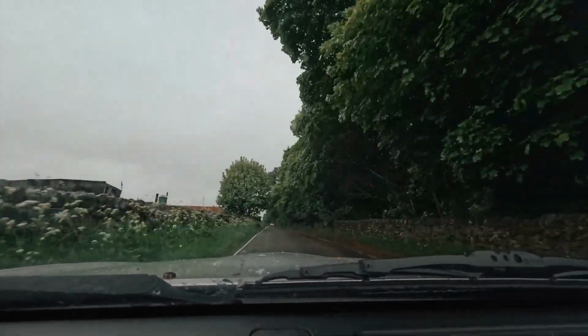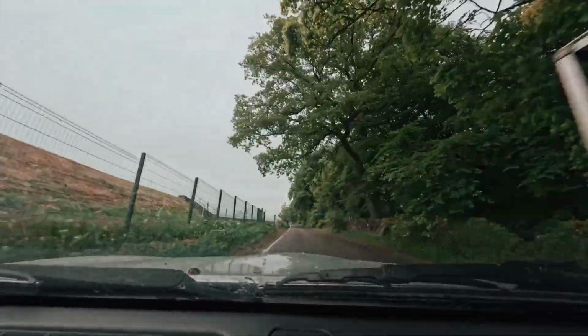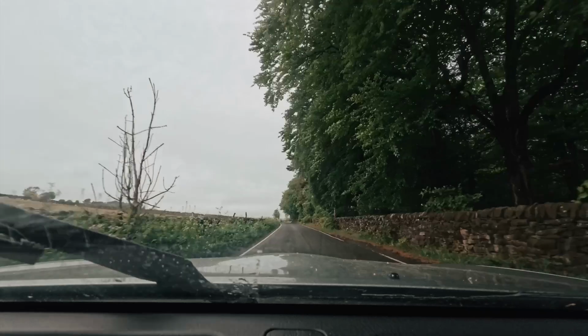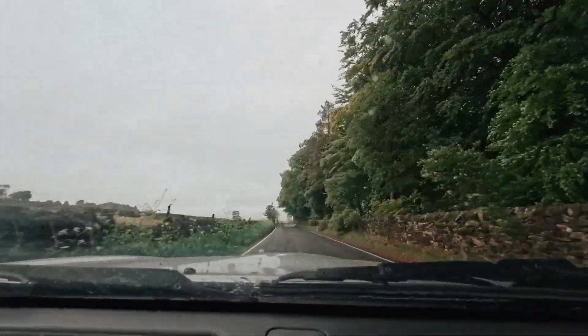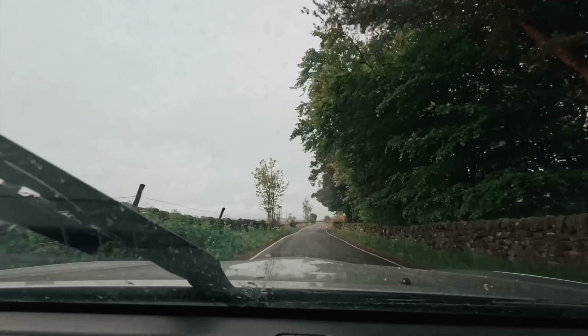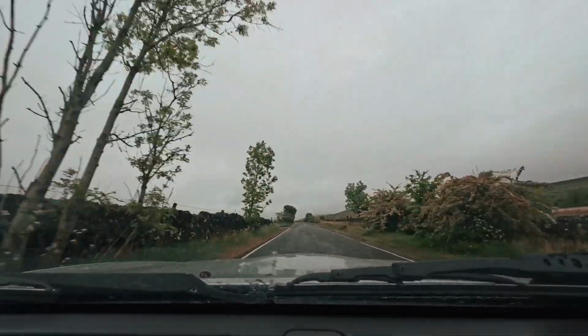And we're on the road. We're on this road for 4 miles. It's a beautiful section, so I'm going to stop recording now. I'm going to turn it back on at Barbridge. I never pronounce it. Barbridge.